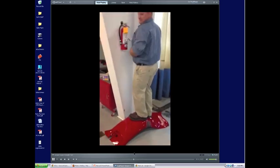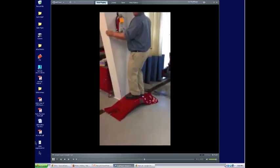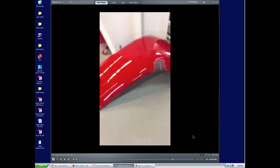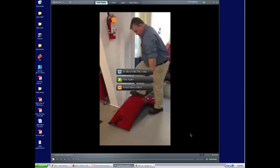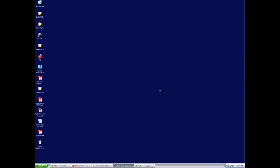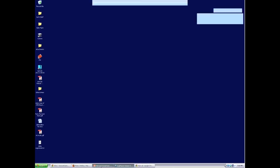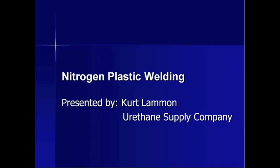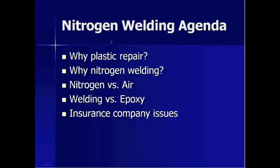It's very strong, and that's what we do when we go into a shop. The first thing we want to do is demonstrate the strength of this system. More than anything else, if we show them that first, they'll open their eyes and their ears, and they'll listen to our presentation. So as I get into this, we'll definitely get into more of this. Let's see, here's the agenda.